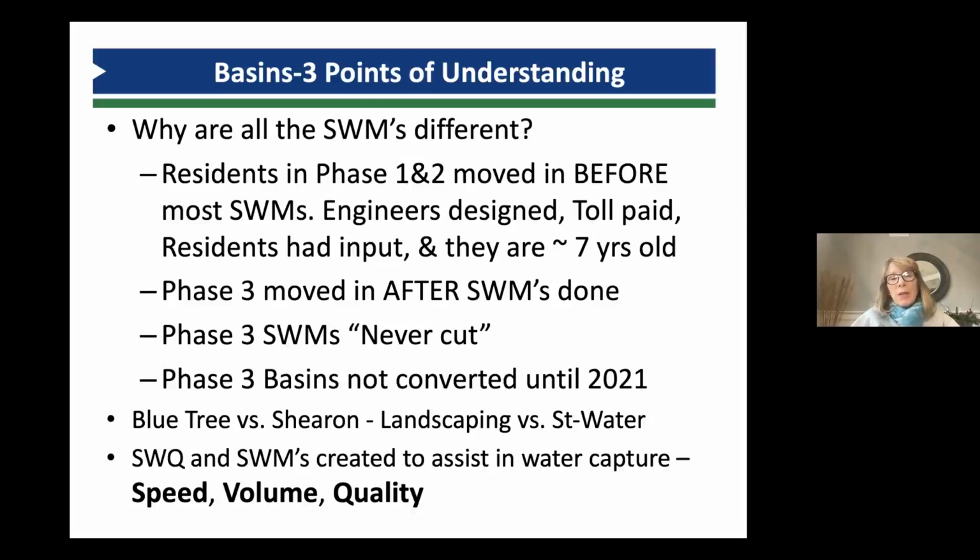The other difference is in phase 3, the stormwater management areas had really never been tended to until this summer. And the 4 largest basins, which I'll cover in detail in a second with a photo, were not even stormwater basins until this most recent August. So they looked and acted differently.